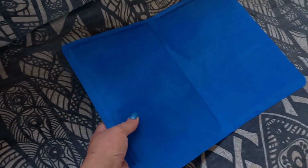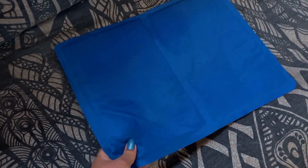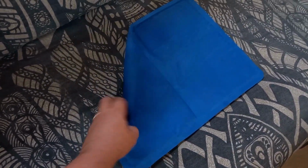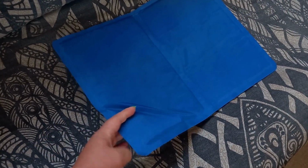One of the things that we have to cool Avenger down when it's really warm is his cooling mat. This is actually a not expensive one, bought in a pet store. We had a really cheap one, but it was so thin.